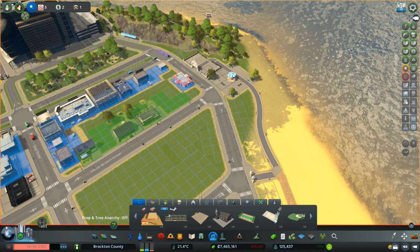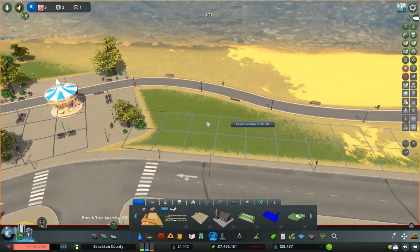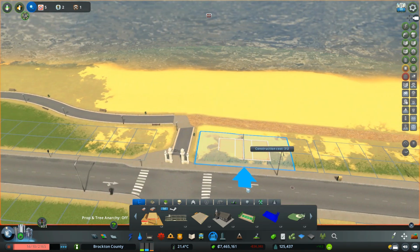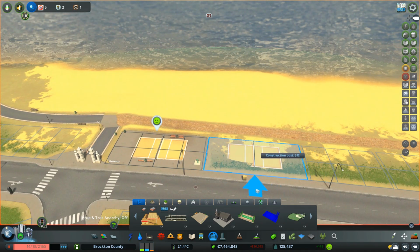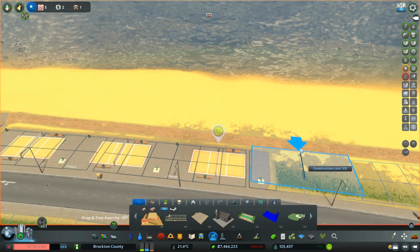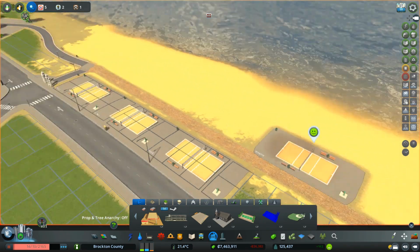There's volleyball things that I have, don't I? Yes, nice. Okay, so let's get some of these volleyball courts over here. I think that'd be kind of fun. They're not exactly beach volleyball though. Can I put them on? Oh, I can. Nice. But they're paved in.